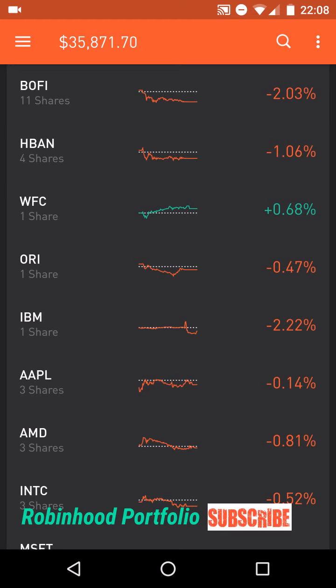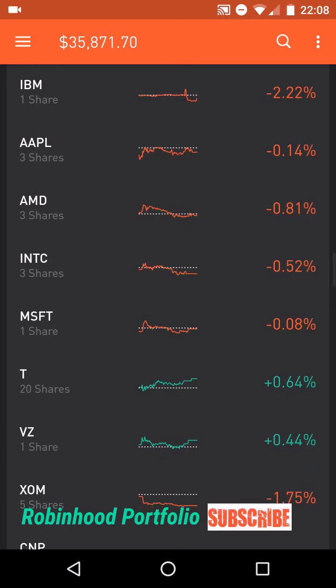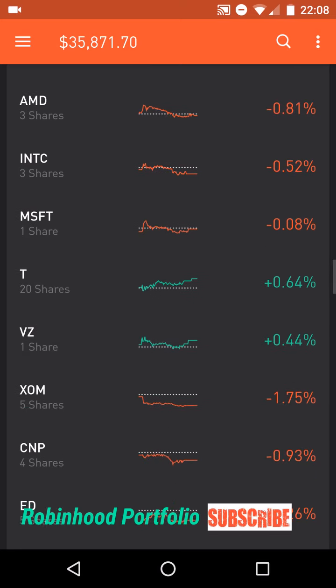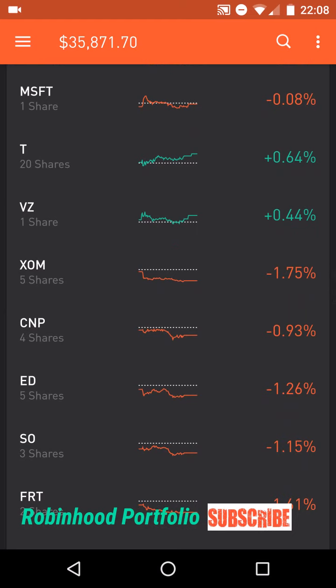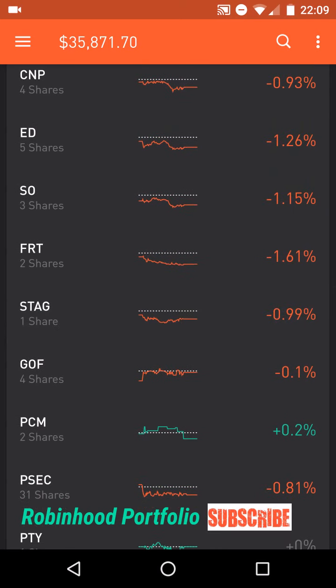Below my consumer staples, I have my financial stocks, first starting with banks: BOFI, Bank of the Internet, HBAN, Huntington Bancshares, WFC, Wells Fargo and Company, one insurance company, ORI, Old Republic International. Below these, I have my information technology: IBM, International Business Machines, AAPL, Apple, AMD, Advanced Micro Devices, INTC, Intel, and MSFT, Microsoft. I have 2 telecoms: T for AT&T, VZ, Verizon. Below that, I have energy: XOM, ExxonMobil. Starting with CNP there, I have my utilities: electric, CNP, CenterPoint Energy, ED, Consolidated Edison, and SO, Southern.